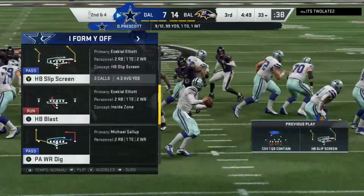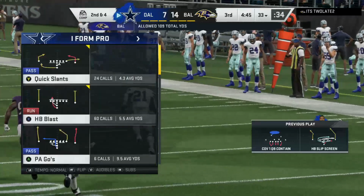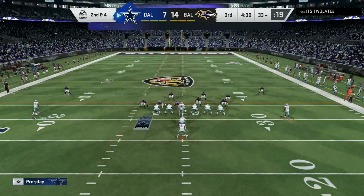A nice little screen. They get 6 on first down. You know, despite the scoreline, I think they've got to like where they are here. They're just one big play away from getting right back in this game.